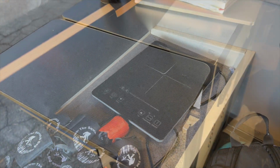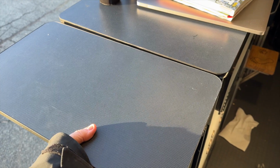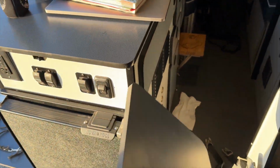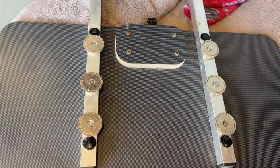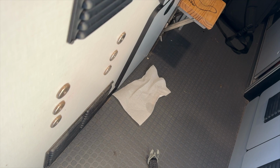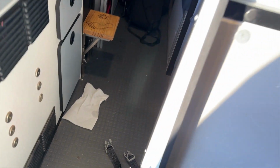Problem was the counter extender for the kitchen counter was stored underneath that seat bench. So I had to find a new home for that. I found these heavy-duty magnets that I screwed into the back of the counter extender and the counter magnets onto the side of the kitchen island. And voila, I can conveniently store it there.